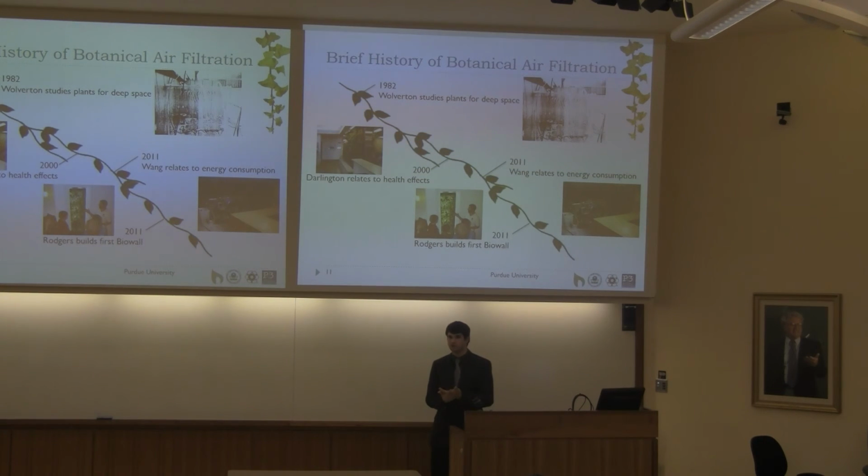So just to give you a brief overview of the history behind botanical air filtration, as it's called, it started in NASA research. So NASA was looking at how do we go into deep space and how do we sustain that kind of environment over a longer term. And they began looking at plants to create this symbiotic relationship with the astronauts and be able to exchange air between the two. So it started with a man named Bill Wolverton who did initial studies in how to reduce VOCs. From there, a man named Alan Darlington, Dr. Darlington, in 2000 he started looking at the ability of plants to filter the air, but also what impact that had on psychological effects as well as physical health effects.